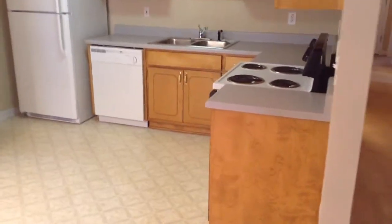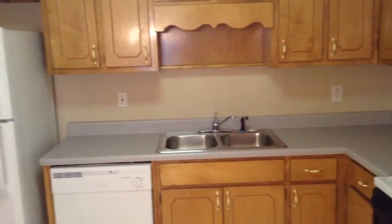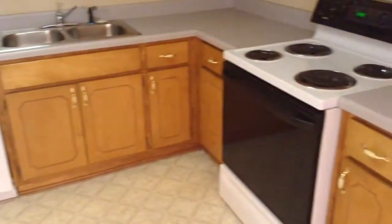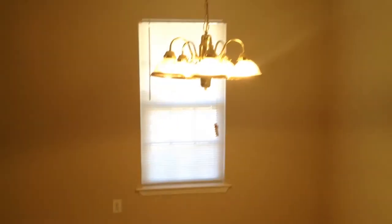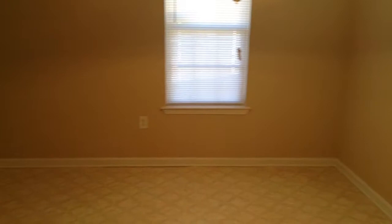Here is the kitchen. The kitchen has plenty of counter space, plenty of cabinet space. This open kitchen is open to your dining room area. This dining room area has a beautiful new fixture, has freshly painted walls. And to your right, you have access to the garage.